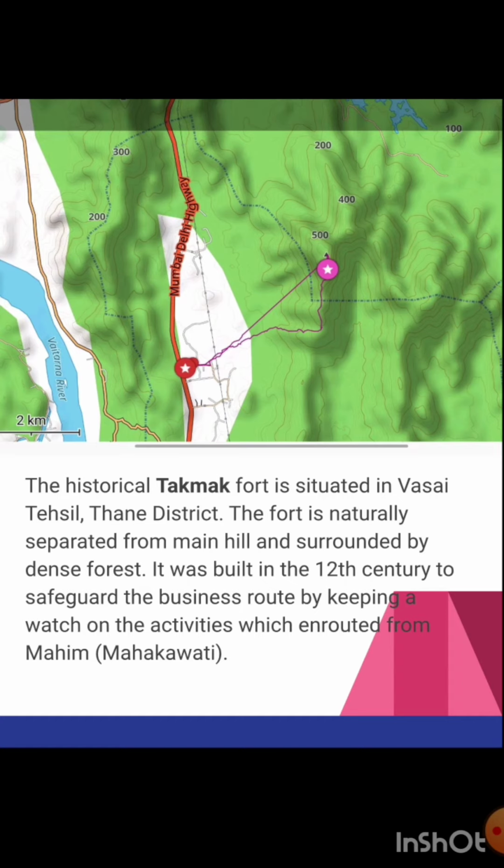Next is the historical Takmak Fort, situated in Vasai Tehsil, Thane district. The fort is naturally separated from the main hills, surrounded by dense forest. It was built in the 12th century to safeguard the business routes by keeping a watch on the activities en route from Mahim, Mahikavati.